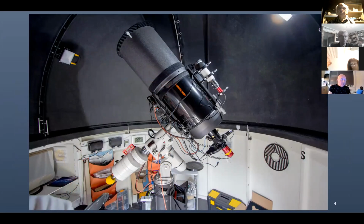Here we go, which is a lovely, lovely thing. The dome has got a pod built into it. You can see it here on the left-hand side. It houses a PC. I can control all the equipment from inside the dome, but usually I do that from in the house, where it's lovely and warm.